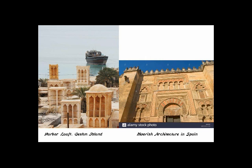This photo is of Harbor Loft on Qeshm on the left. These buildings most definitely have Moorish architectural features. To support what I am saying, for comparison on the right, is a picture of acknowledged Moorish architecture in Cordoba, Spain. In particular, take note of the crenellation, which is the recurring pattern on the top of the building in both pictures. Also, there are 5-lobed arches present in both pictures, as well as arches with no entrances or windows.